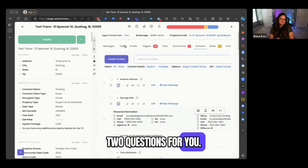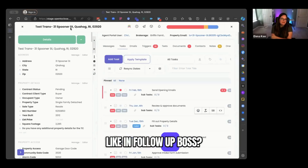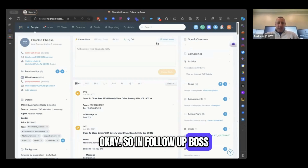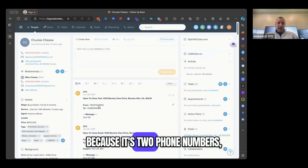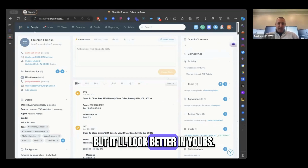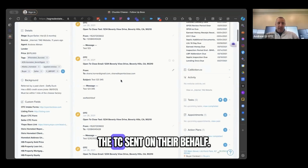Two questions for you. One, do you have the ability to show what the widget looks like in Follow-Up Boss? Yes. Second, okay. So in Follow-Up Boss, you're going to see my communication here. You can see that this is a text message because it's two phone numbers, and it'll show you those phone numbers and who it's going to. You'll see a lot of test data, so it doesn't really look that great, but it'll look better in yours. Here are some emails that the TC sent on their behalf.